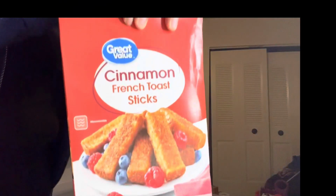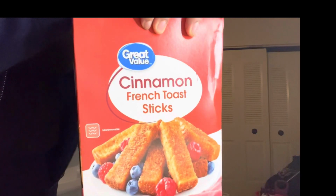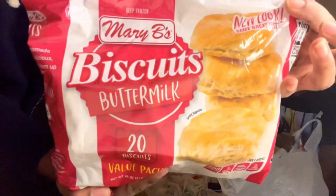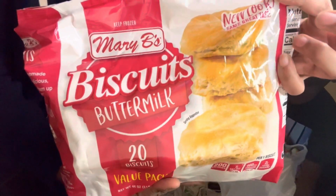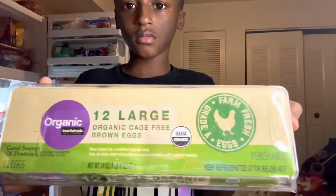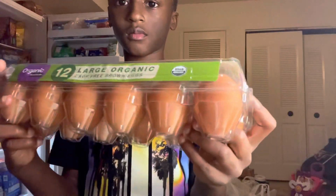This haul right here is a big one, you guys. So I got some cinnamon French toast sticks. I got some of these frozen biscuits to pop in the oven when we need to for breakfast or whatever. I got some brown eggs. Baby boy is helping me out today, just FYI.